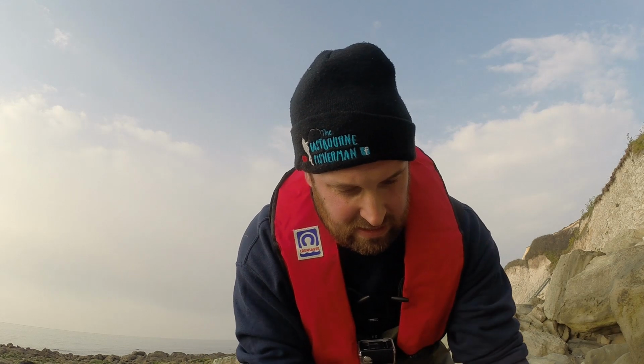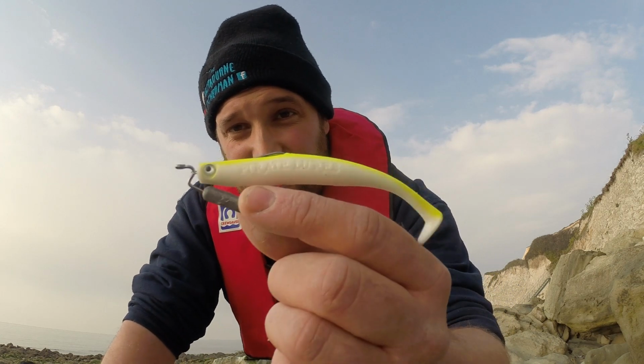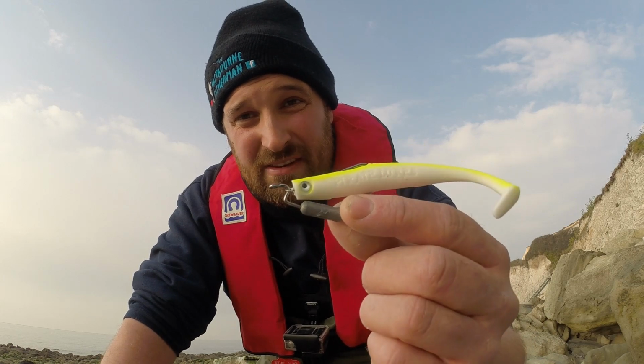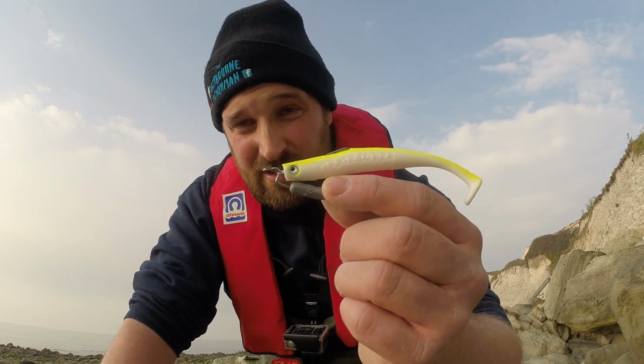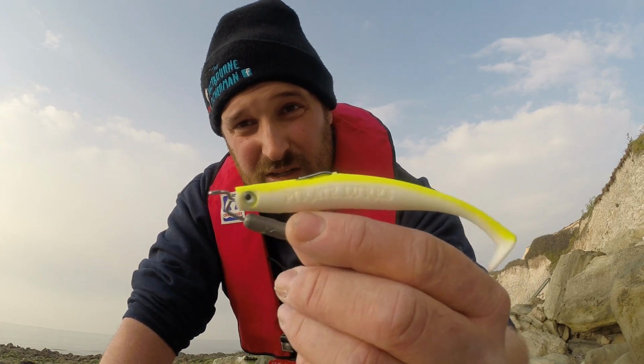Just going to flip the box over now. The highly acclaimed Pirate Lures teaser. This lure is absolutely fantastic. It's an absolutely awesome lure. I would definitely recommend putting these in your box. Last year they were absolutely awesome lures. Most of my fish last year were caught on these Pirate Lures teasers.